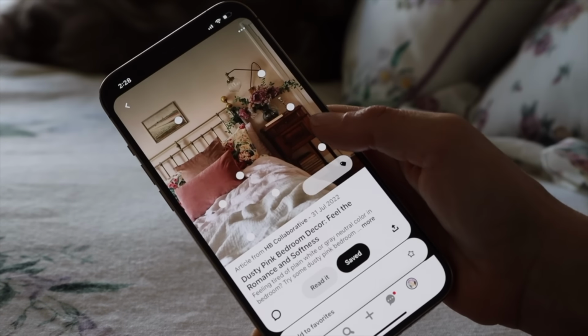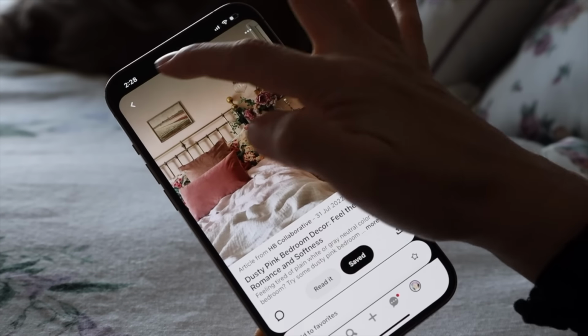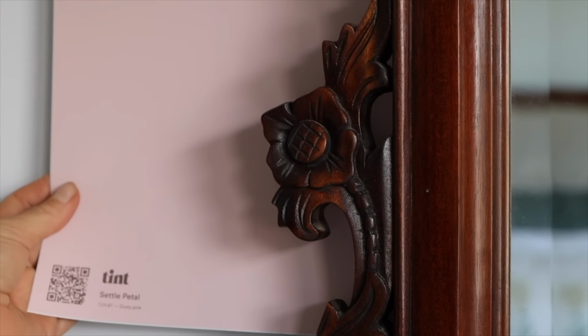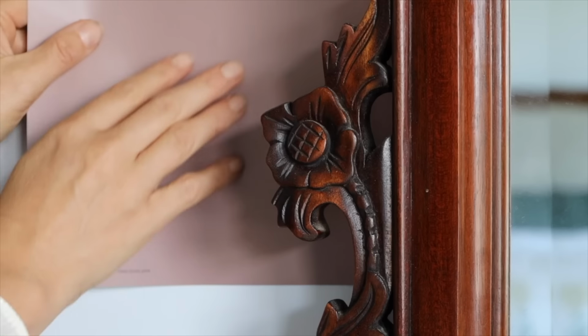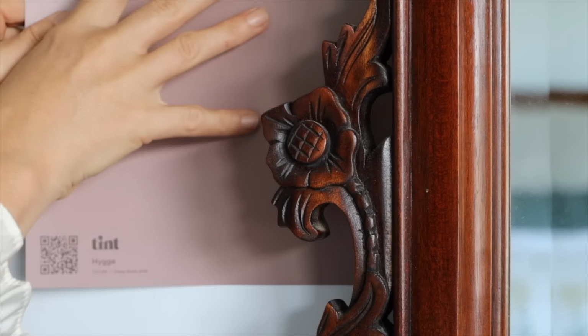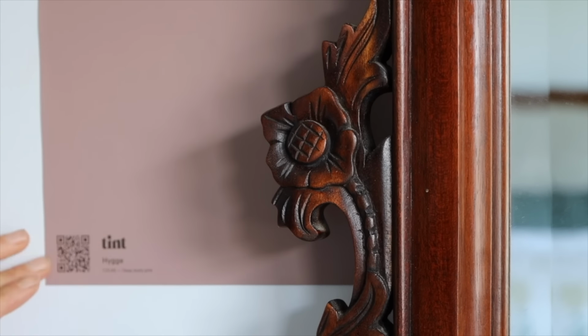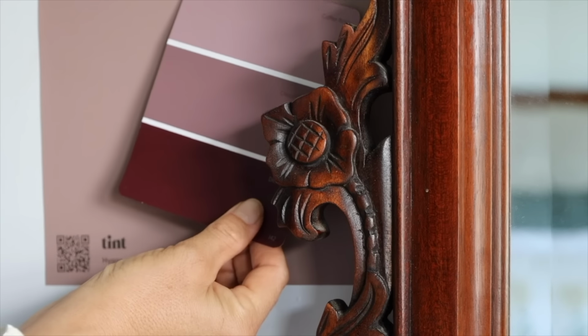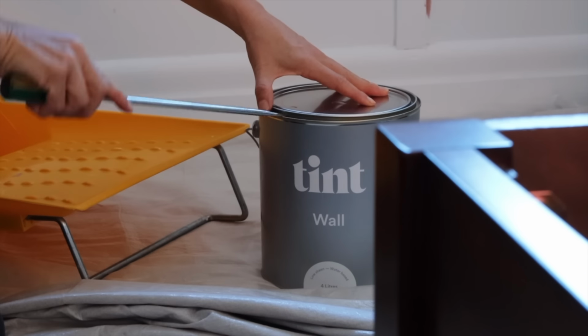I couldn't think of anything more romantic and opulent to set the stage for this Victorian dream bedroom, and it seemed to work beautifully against the dark mahogany timber of the antique dresser. I have used tint paints for so many projects on this channel because it is the one paint that does not give this sensitive soul a raging migraine and sore throat.